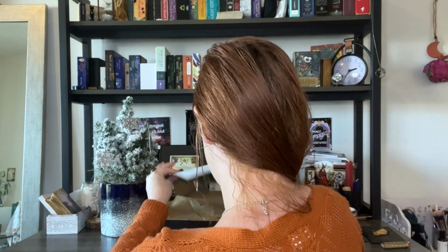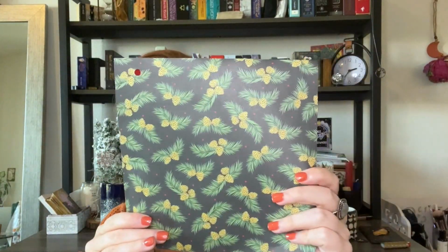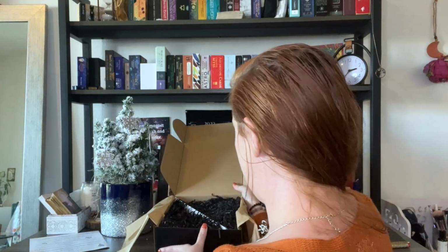And then, oh, cute. This is what all the information's on. What smells so good? Hi, Emmy. She's just napping. So you could even use this for like cardstock or something too. But anyways, look at all the items in here. We have a bunch of items. Oh my gosh. I had a feeling what the deck would be. Let's see if we can start with that. So everything is packaged super well in this box.